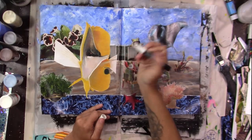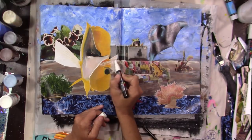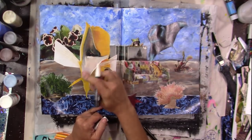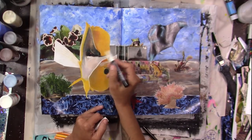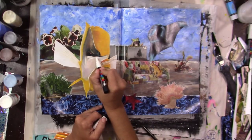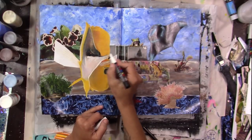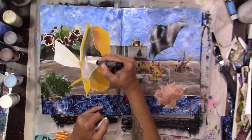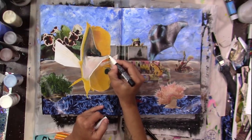It's a very sudden end. Add some more to this fin here since you can't see it a lot. And then these details here, I'm just going to lighten that up and drag it down. See? Lots of color variant here where it's all like the pearlescent scale colors, where it's all shiny. I don't have anything pearlescent currently, or I would totally do that.